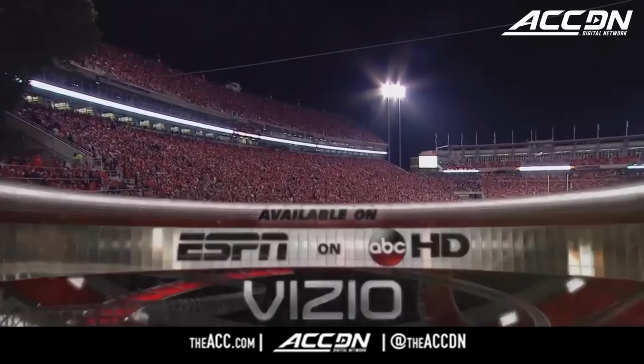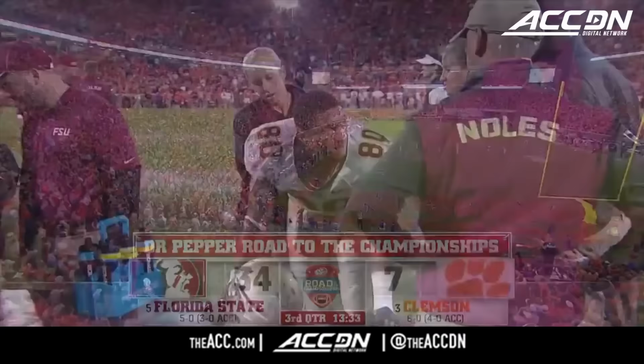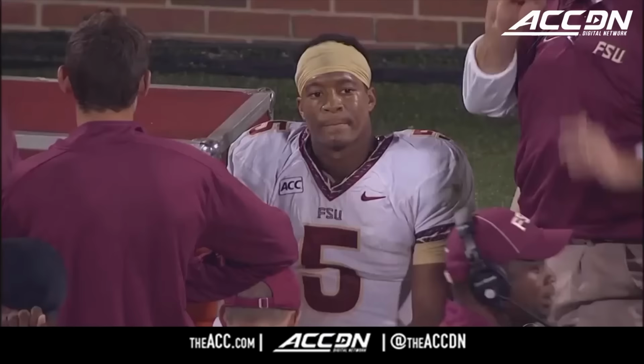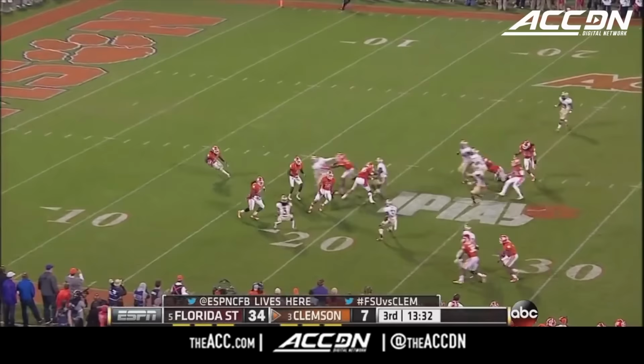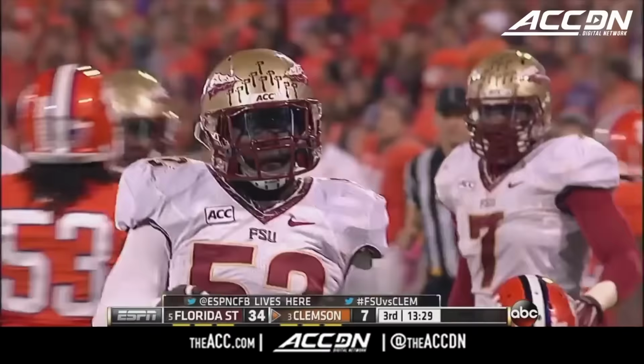Jameis Winston with 3 touchdown passes on the night. And Florida State has opened up a 34-7 lead on the Clemson Tigers. Rashad Green being stretched out a little bit over there on the sideline. As you said, he's tired from catching all of Winston's perfectly thrown footballs, and then running. 8 catches, 146 yards, and a couple of scores. You need to catch your breath over there. Upset now. Watkins was trying to return it.